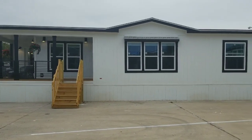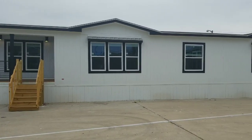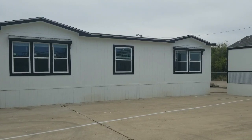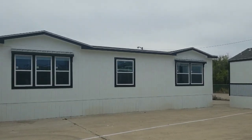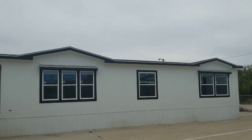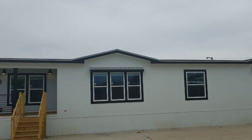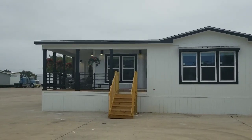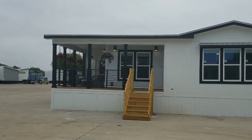Beautiful, beautiful new layout. You've got options available for you on exterior elevations, but you'll see the home comes complete with the little window awnings with a galvanized galvalume steel over the top, a good clean roof profile, and then this front porch is just really cool.